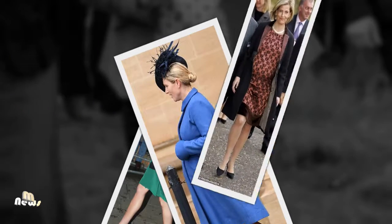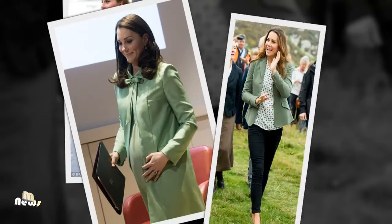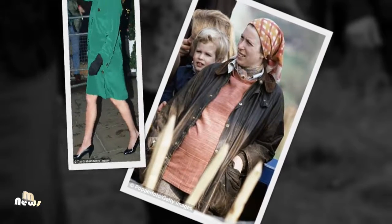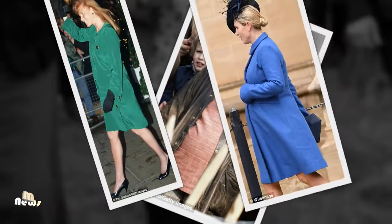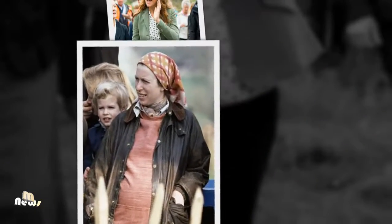This theory also works with Sophie Wessex, who displayed the classic girl bump at 8 months pregnant with her daughter, Lady Louise, in October 2003, her bump full and wide across her waist and hips. 7 months pregnant with James, Viscount Severn, in October 2007, Sophie's bump is the rounder, netball shape.